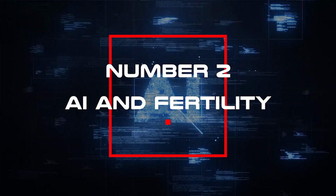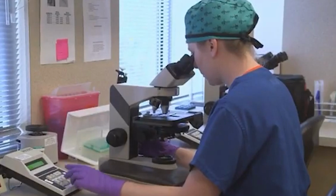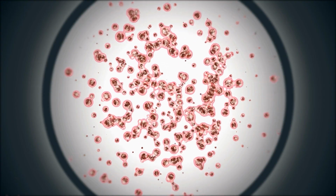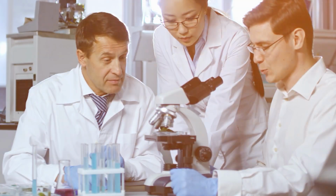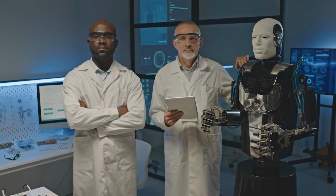Number 2. AI and fertility. Scientists are harnessing the power of AI in embryo development. Imagine this. You're in a lab staring at a collection of tiny cells under a microscope. The pressure is intense as you know the family is eagerly awaiting your decision. Is this embryo the best one? Or is it this one? The pressure is real. But now, imagine if you had an AI-powered lab partner.